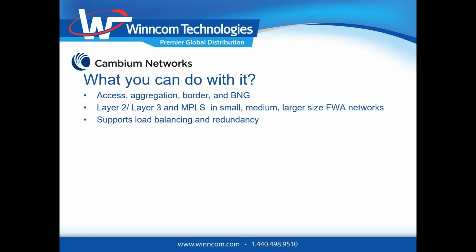And what can you do with it? Pretty much everything. It works well in access aggregation, BNG, and border roles.